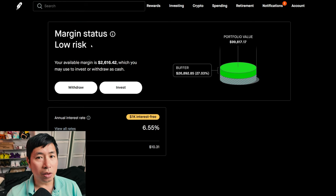My margin status is low risk. My buffer is $26,892.85. This is how much money I can lose before I get margin called. My annual interest rate is 6.55%. The daily interest I'm paying is 10.31%. And I'm borrowing $1,000 of interest free margin.